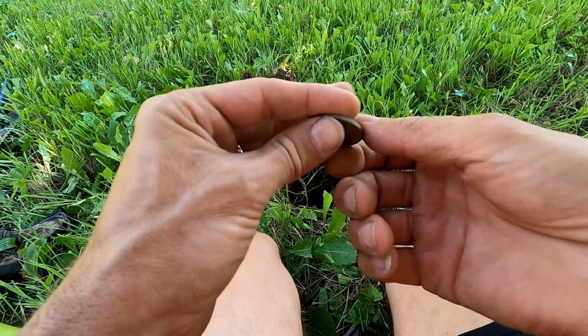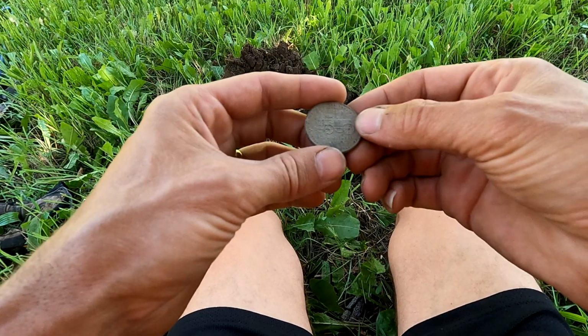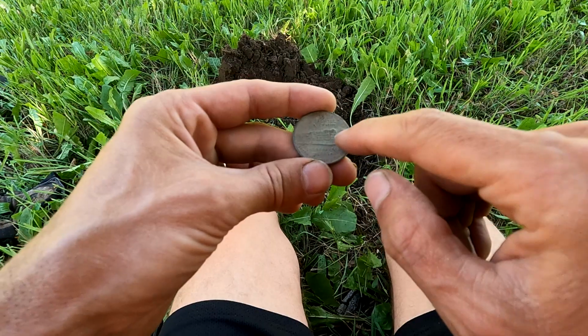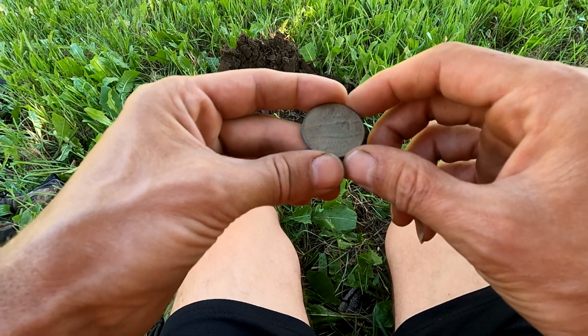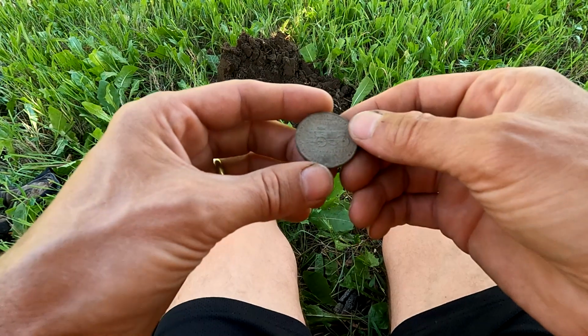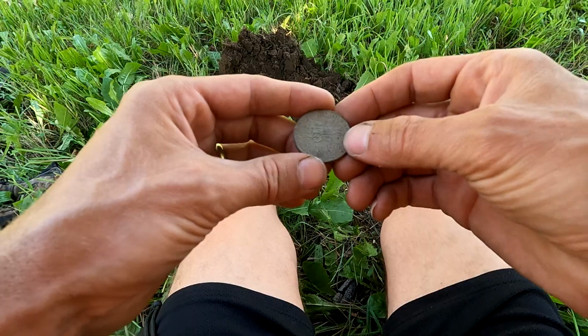All right, well, I'm just gonna have to do a little research when I get home, get this cleaned up. I'll throw some close-ups up here so you can see better. It looks like a token. It does show what looks like an old building. It says established 1843. I can read that much. And something about agricultural implements. But yeah, I'll just throw it up on the screen and let you know what I found. Too cool.